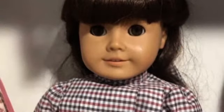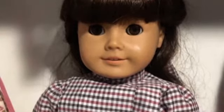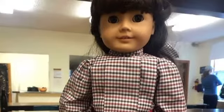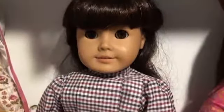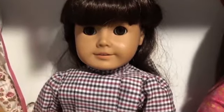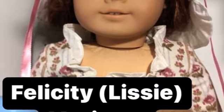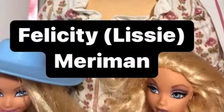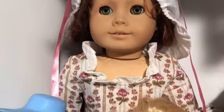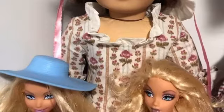This is my 1991 Rue Samantha Parkington doll. I call her Rue. And I got her for Christmas from my grandmother, and she is everything. She is an old doll, she's pleasant company, and she has a sticky, waxy smell, but I love her. And at the same time, I got my dream doll, Felicity, or Lissy Merriman, and I love Felicity. She was my favorite as a kid, and I absolutely adored her. I could go on and on about her like I have in every other video, but I love her so much. I almost cried when I opened her.